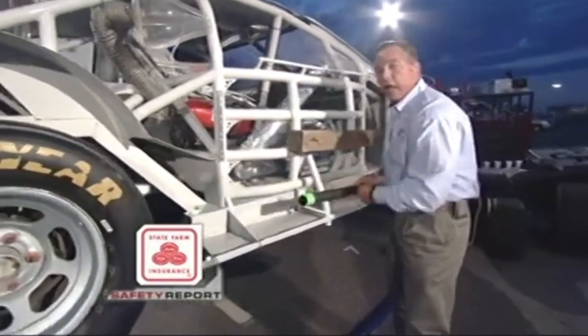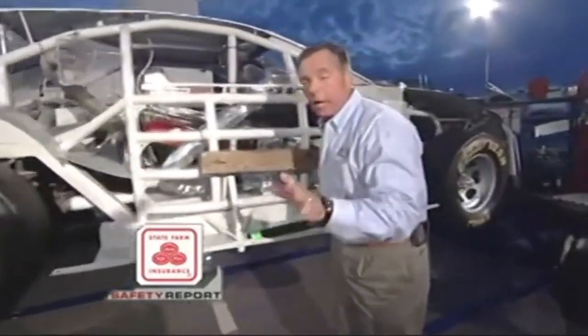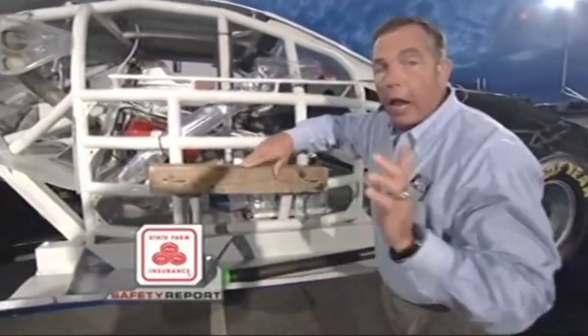You don't want to knock the alignment of the rear end out, or the front end. And this simple 4x4 will allow you to do that.